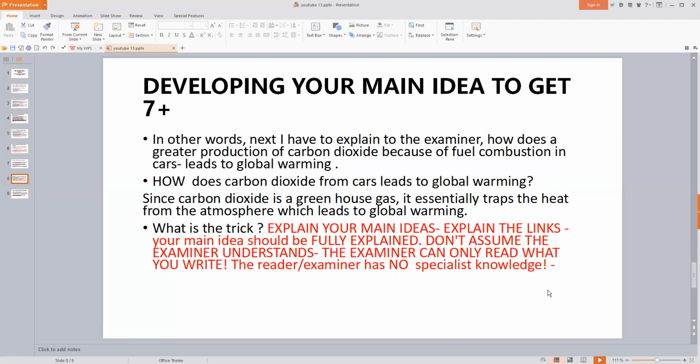Now, this question that we just looked at was very simple. Why does the increase in carbon dioxide lead to higher global temperature? Everybody knows that carbon dioxide is a greenhouse gas and it traps heat in the atmosphere, and that leads to increasing temperatures and global warming. But guys, remember, the examiner doesn't know anything. He can only read whatever you write on the paper, so make sure that you explain every idea that you put on the paper.